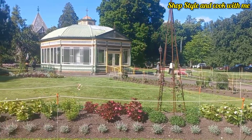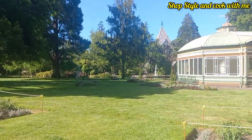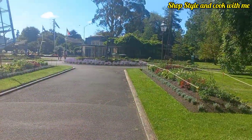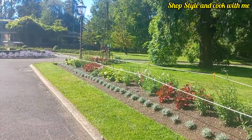I have tried capturing the conservatory from the outside, but yes, we will be visiting later also to see this, maybe sometime next month. So right now I have just captured the beautiful views of the garden and you can enjoy it along with me.